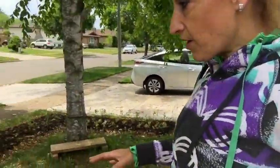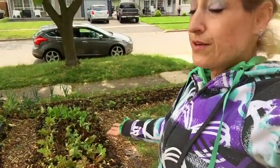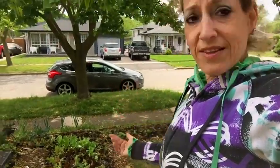The lettuces are looking amazing. I mean, this is why, like I say, everybody should be growing lettuce, because it's extremely easy. Turnaround is super fast. And look at this beautiful lettuce.